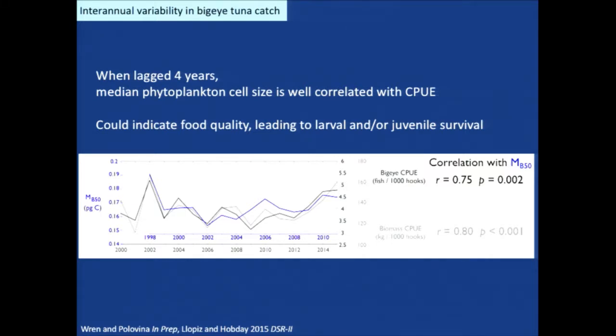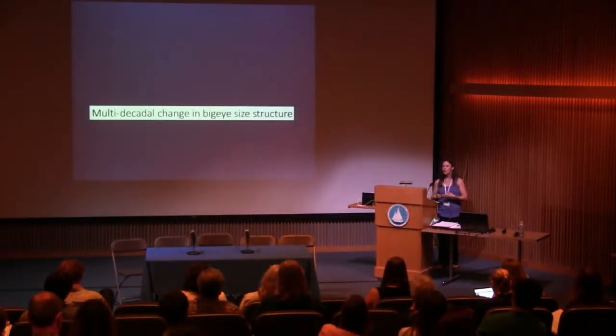The next study that I'll talk you through is looking at multidecadal change in bigeye size structure. Size structure is important from an ecological perspective in the health of the ecosystem, but it's also important from an economic perspective because big fish are more valuable than small fish. For example, 50 kilograms of tuna from one 50-kilogram tuna is about twice as valuable as 50 kilograms of tuna from two 25-kilogram fish. So there's a strong incentive to find big fish. And if you're thinking of fishing as a family business that you want your children and grandchildren to be able to do, we want to know that it's going to be a viable job option in the future.